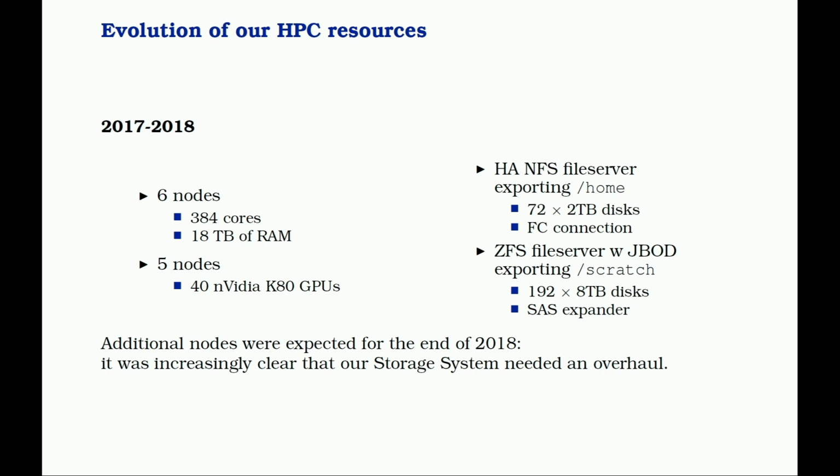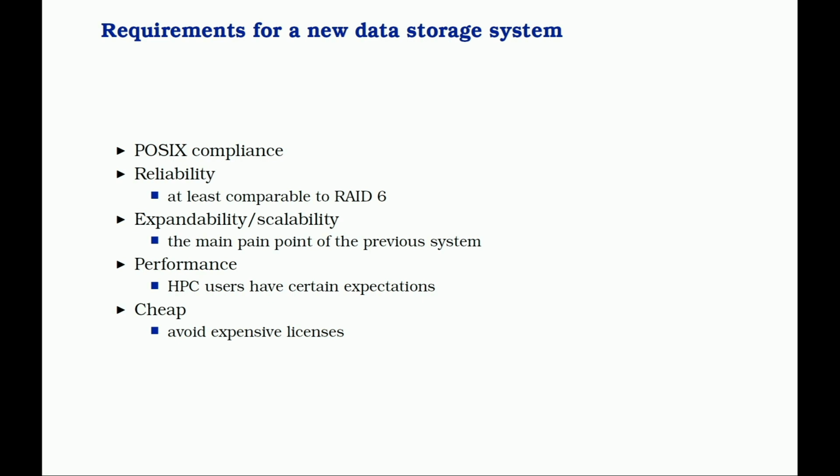So we coupled it with a ZFS file server that was connected via a SAS expander. Splitting home and scratch meant that we at least decoupled the 2 file systems, and issues on one wouldn't degrade the performance on the other. As we were expecting additional nodes in 2018, we decided that we needed to make a big overhaul of our storage system. So we went back to the blackboard and started laying out requisites.